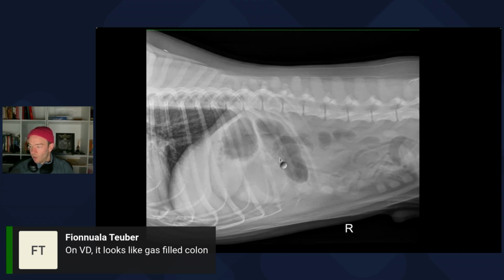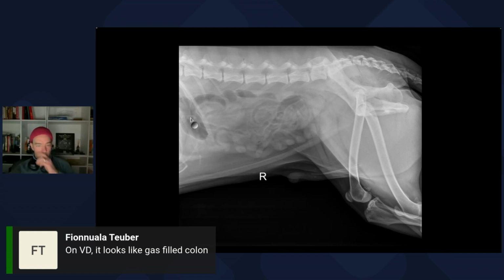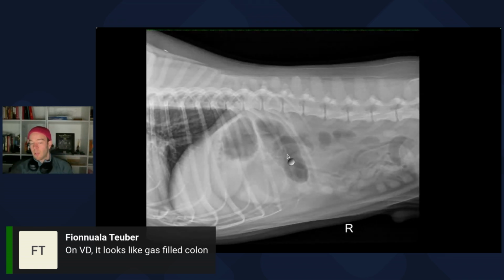On the VD, it looks like gas-filled colon. So this is freaking people out, right? So it's below 13, 12. It's kind of at an angle. Dog super rotated. So could be colon. I mean, look, you're seeing the underside of the spleen kind of come around like that. So this is in the area on the lateral view. You should say that this could be the colon.